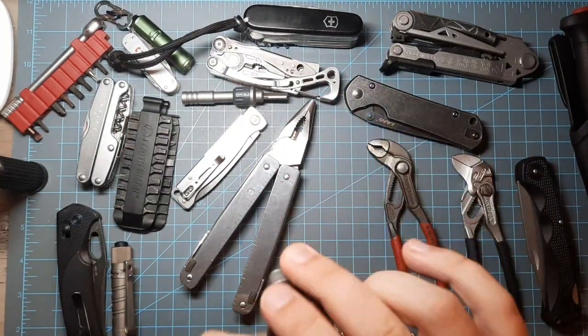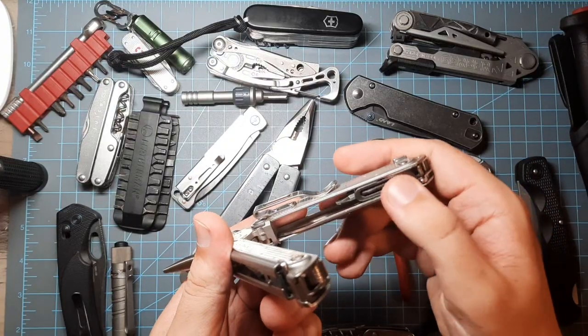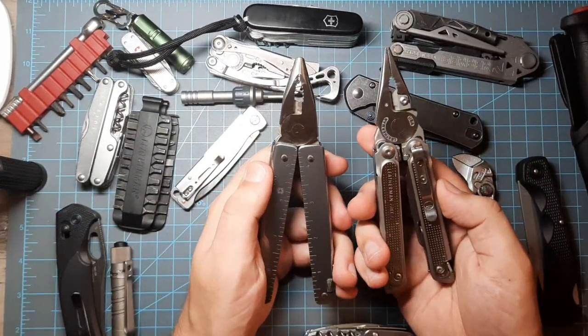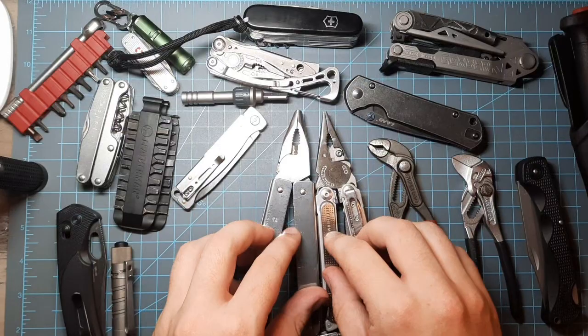My two carried tools are the Leatherman Free P2 that's been modified with the bit driver, and the Victorinox SwissTool X. These are my two carries. If I got to pick one or the other, I'm picking one of these two.